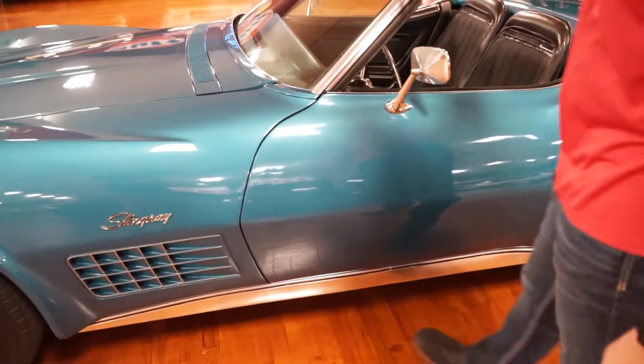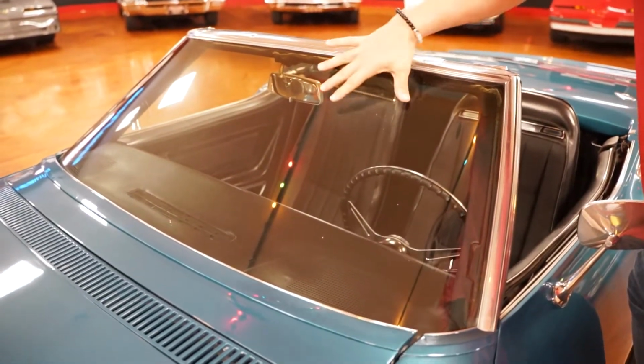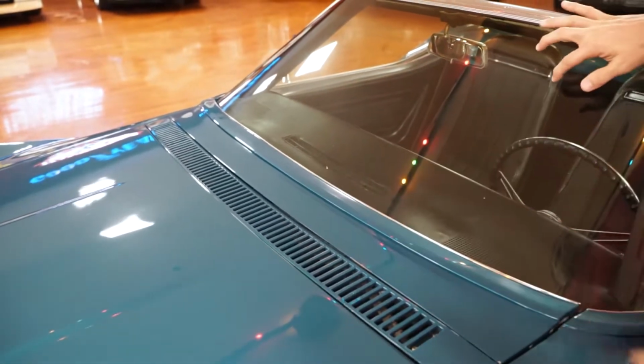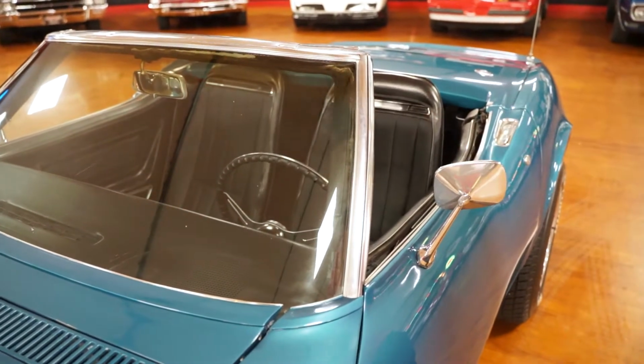Front window glass. There is a little tiny chip there. It's not split to a crack. The rest of the windshield, oh, there's a tiny little chip there. So two little tiny chips in the windshield. Dual chrome matching mirrors, one on the driver door, one on the passenger door.